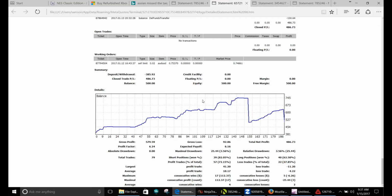This account, you can see the last withdrawal I did was here at $385 we took out of it, so it's back to 500. But this is only 3 months. We took other withdrawals out of this account as well. All right, traders.